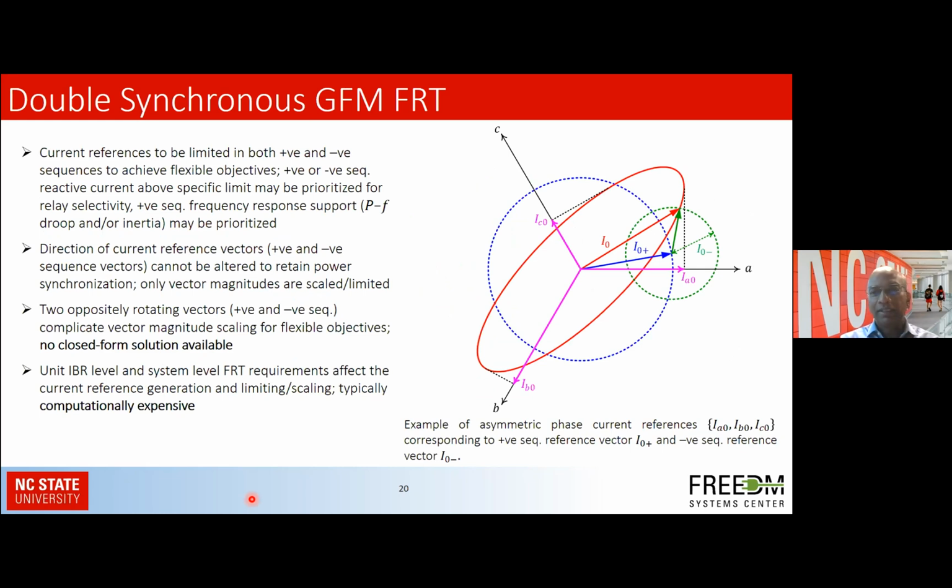I'm not going into the details, but when we break it up into positive and negative sequence, the positive sequence limits are shown by this blue circle, so it has to have a larger component because it has to support the real power component as well. The negative sequence is smaller, and the net current trajectory is the combination of the two, which takes this elliptical form. So from the inverter capacity limit, this constraint has to be maintained, that the absolute maximum limits of the inverter are within those elliptical characteristics shown here.